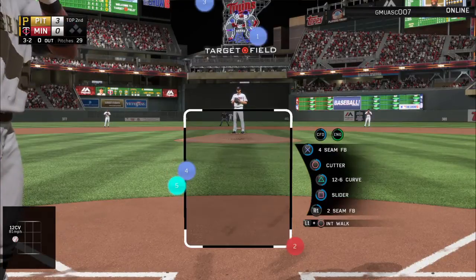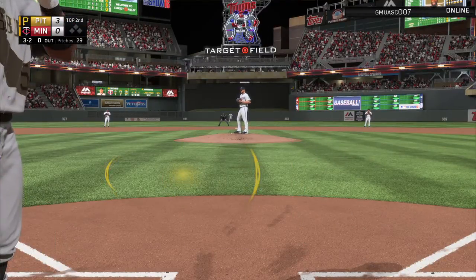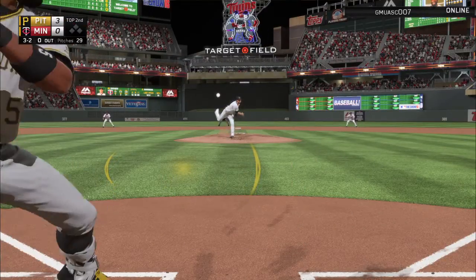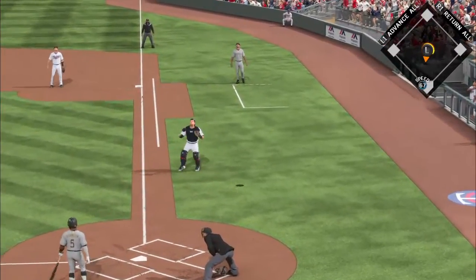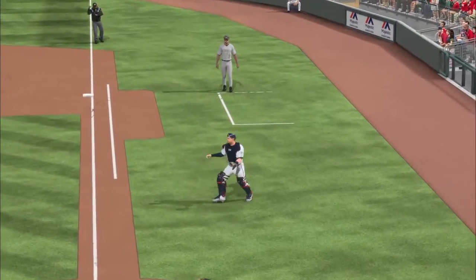3-2. Whether you like it or not, now that you've seen what the strike zone's going to be like, you're going to have to make an adjustment. Now a swing and a ball popped high in the air over toward foul ground. And he's set down, one away.